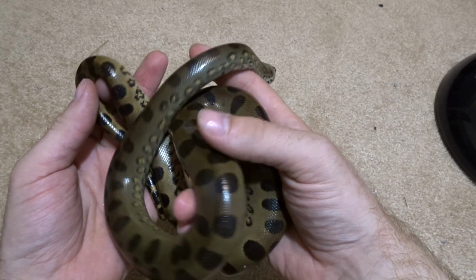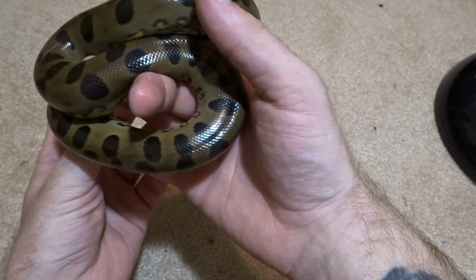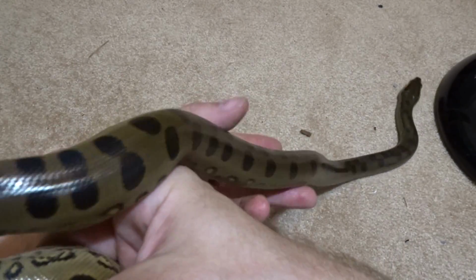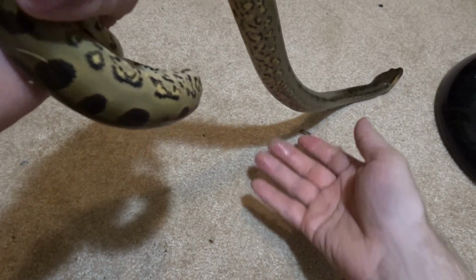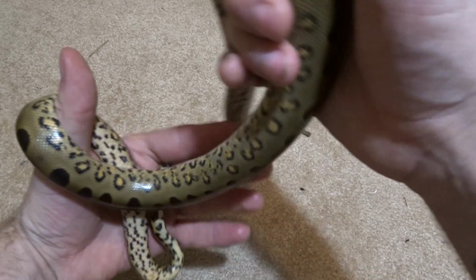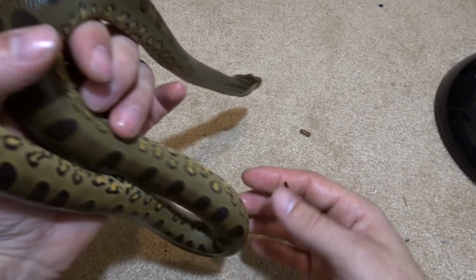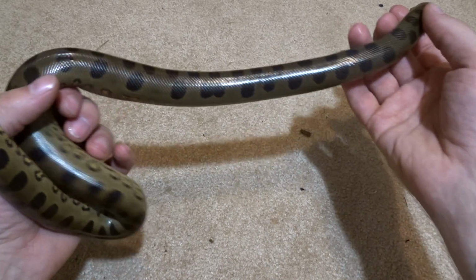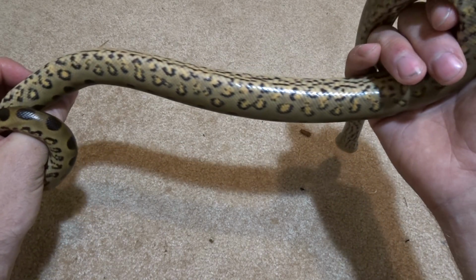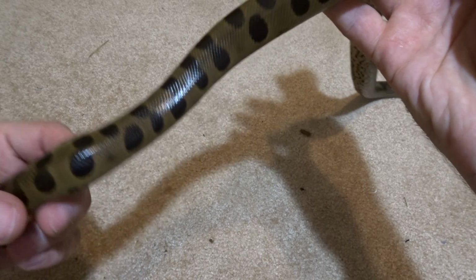I have done a little bit more research on the behavior of green anacondas and a lot of the yellow anacondas. They're a little bit different than the basic ball python, your colubrids, and your boas in the way that they present themselves if they feel threatened or scared or anything like that.